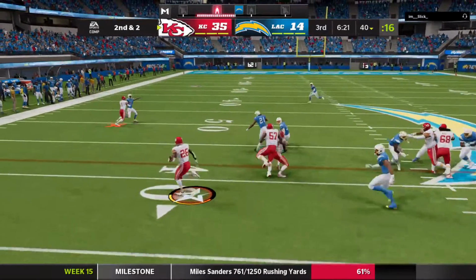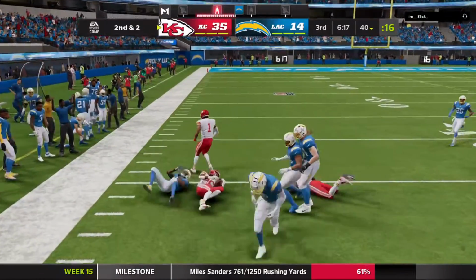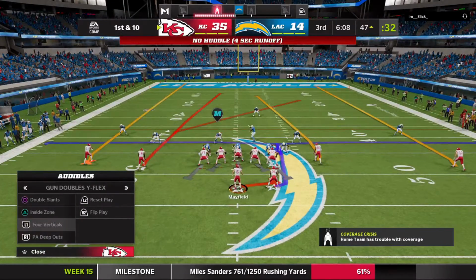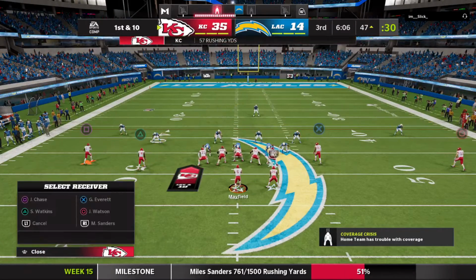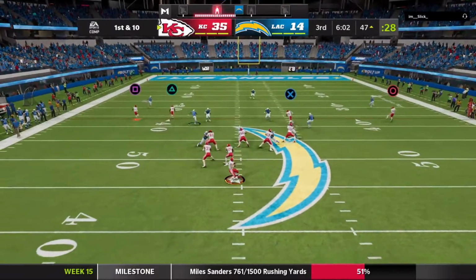They'll go again with Sanders. Oh, he's got a little daylight. And he'll be taken down, but not before he gets into enemy territory. So 1st and 10, and if they score on this drive, we might have to start digging in our second half blowout material.